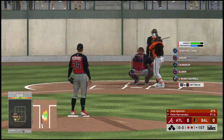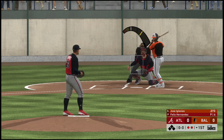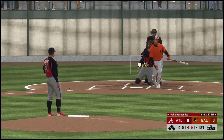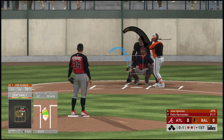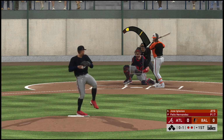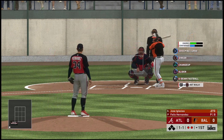Batting third, standing in, Jose Iglesias looking to get on base and keep this first inning alive. Into the corner and slicing foul. And a pitch in the dirt as he lays off. It's 1-1.